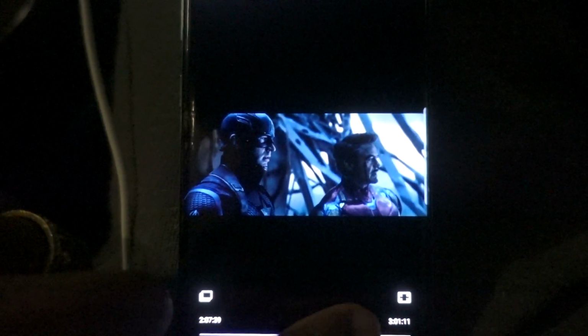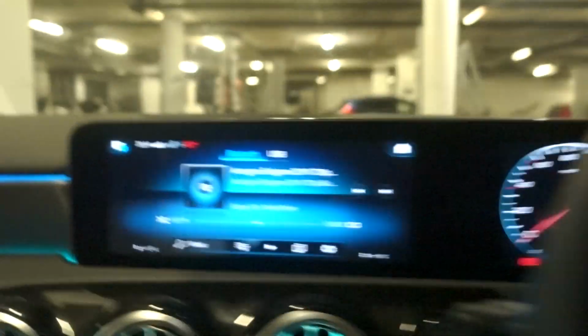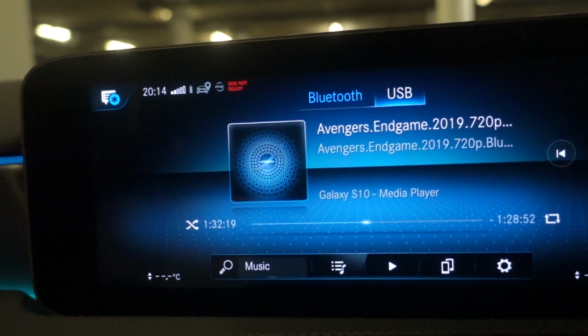See that? That's Tony Cap. This is Endgame. And turn the sound up in the car. I still love you. If you see Endgame, you know this is Endgame, right? So get the movie, put the movie on your phone, and it's simple, right? You go to your car, go to your media, and you want to switch from Bluetooth to USB.